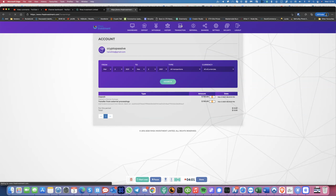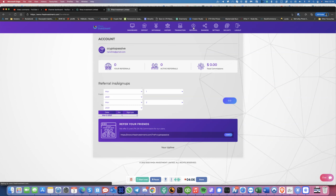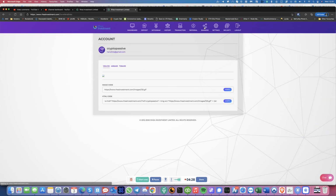Let me see if I click on this. Here we go. And then you have your referrals here. So essentially what you do is it shows you, I think Burax shows you a bit more on the referrals. So this is a much simpler screen. And over here, it just shows you what you have. Banners, I've mentioned to them that some of these banners don't work. So I've sent them a message to try and get this fixed.